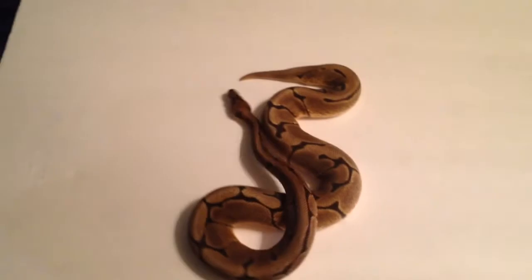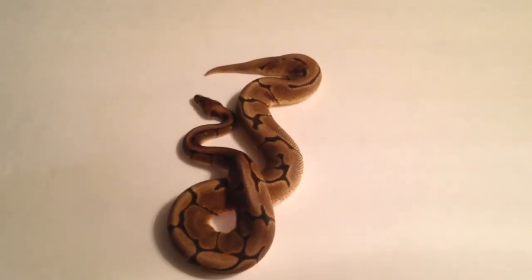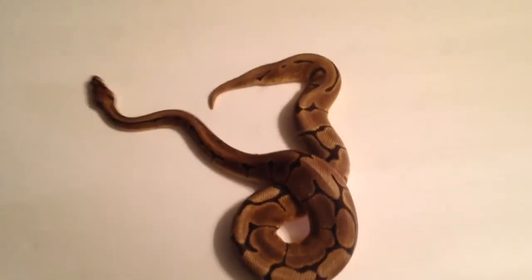Oh, I almost forgot, the Harlequin Lemon Blast female is getting bred to this male right here. This is a Spectre Spider male, and he's really derpy, but I'll go ahead and pull him out. Here he is. So the goal snake out of that would be a Harlequin Spinner Blast Spectre. What I'm really hoping for though is at minimum just a pinstripe Spectre male.